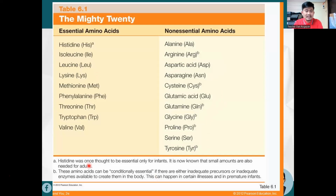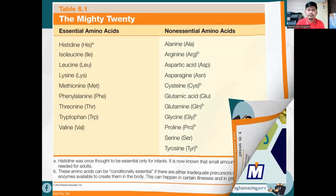Histidine was once thought to be essential only for infants, but it is now known that small amounts are also needed for adults. While for arginine, these amino acids can be conditionally essential if there are inadequate precursors or inadequate enzymes available to create them in the body. This can happen in certain illnesses and in premature infants. So just in case, be familiar with some of these essential and non-essential amino acids. And remember that amino acids are the monomers of our proteins. These are the building blocks of proteins.